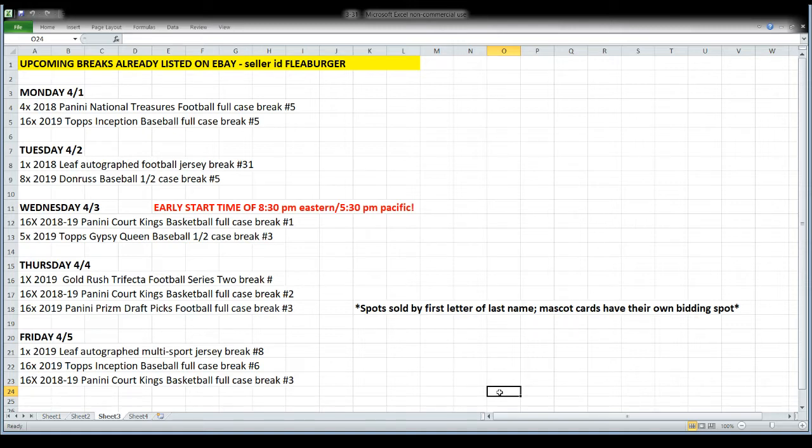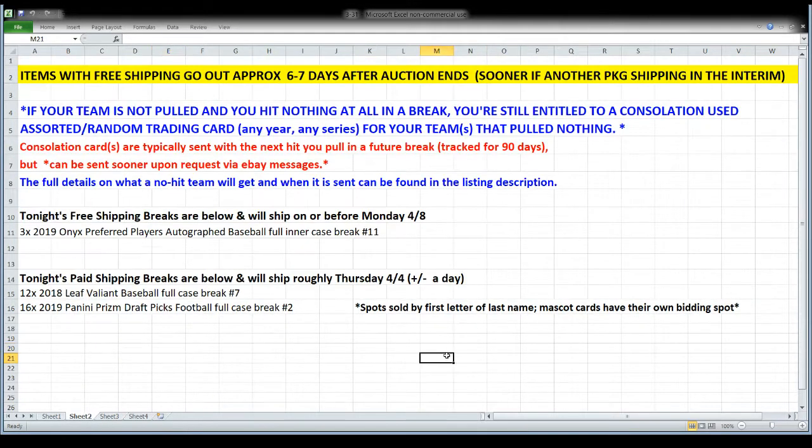Anyway, we'll open a second case of Court Kings basketball that night and a 3rd case of Draft Picks football, all on Thursday night. Friday night will be a Leaf autograph multi-sport jersey, a 6th case of Inception baseball, and a 3rd case of Court Kings basketball. So that is what our days ahead look like.